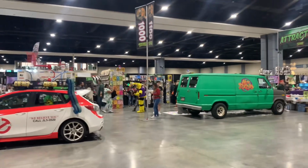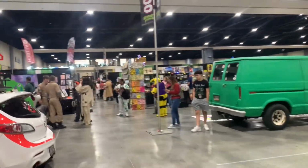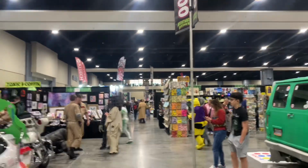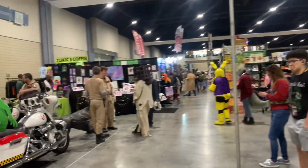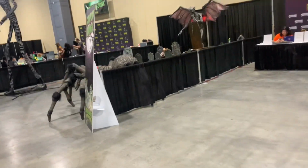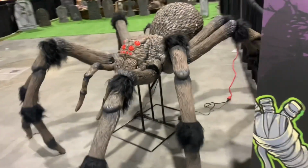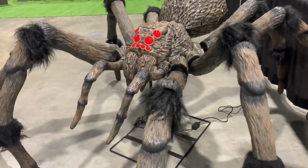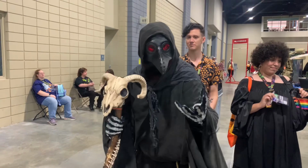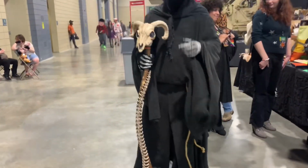There's some great cosplay over here. I think it's Five Nights at Freddy's. And I don't know what, it's Wicker Man or something. I'm not sure what that is. There's the Gatekeeper and Zuul. Look at this big spider. That is cool. Look at that. Fantastic. Thank you very much. I love that staff. Thank you.